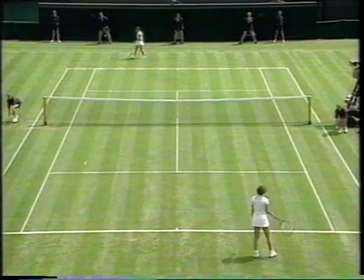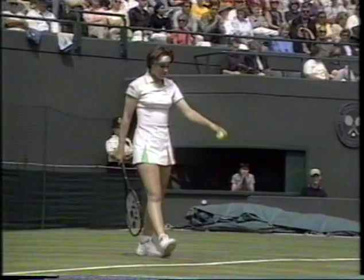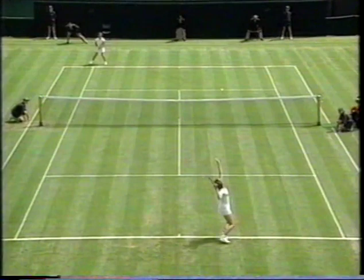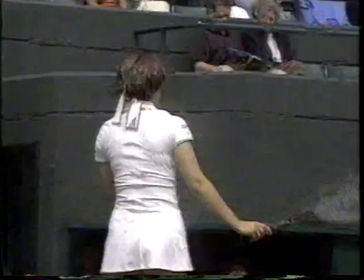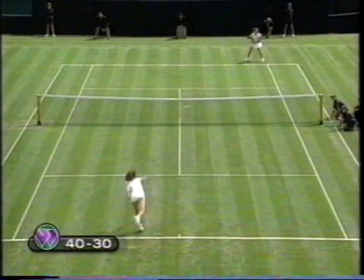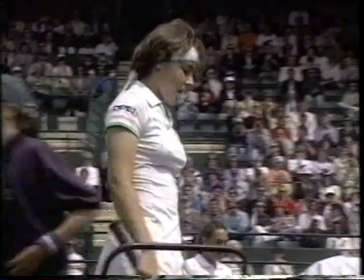I think that Kremer likes the pace from back there. The harder Hingis hits that ball, the better she likes it at this point. Martina Hingis finally holds serve. Three games to two in the first set.